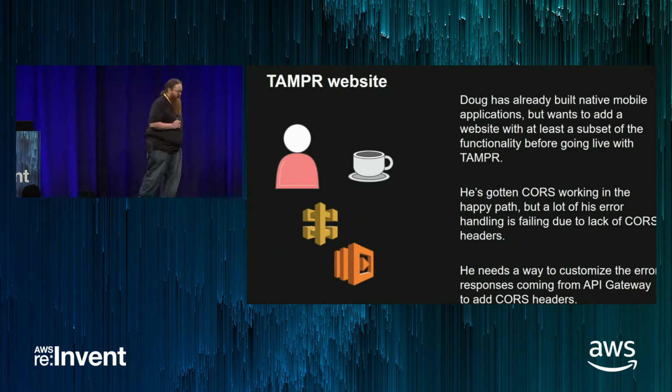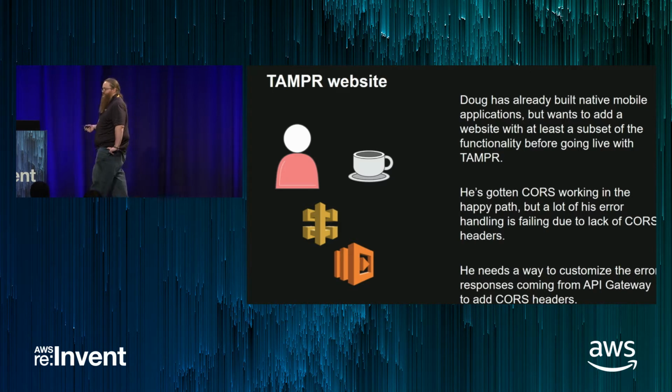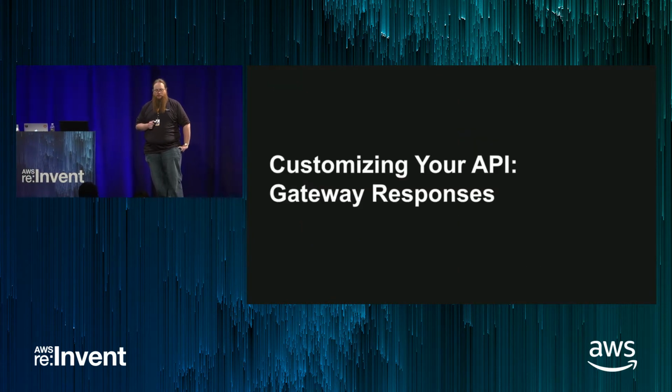So now that Doug has got his API working, he's built a mobile application, both iOS and Android, but he wants to build a website experience as well. He's gotten most of the basic functionality working, and has CORS working in the happy case. But unfortunately, there are a couple of error handling cases that are not working, and the browser is actually reporting CORS errors. This is because even though he's configured his API to return those responses, API Gateway is generating those error responses and intercepting the configuration. So he needs a way to add that configuration to the error messages being generated by API Gateway. Thankfully, there is a way to do this now.